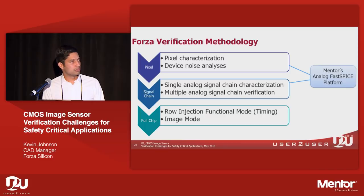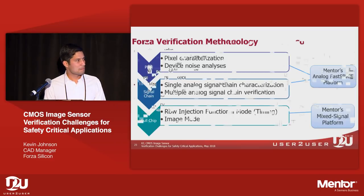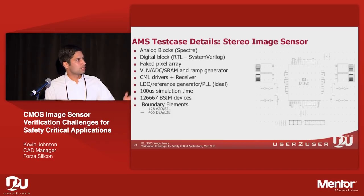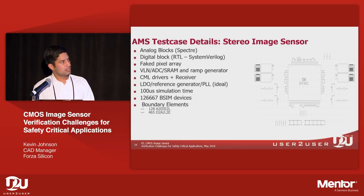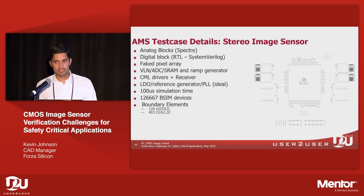And that's done through the analog fast SPICE mixed signal platform, next generation mixed signal platform specifically. The test case details here, I can just briefly say, this has both analog and digital. What we see as a company is that the digital block does not need to be simulated in SPICE. It's very functional, and we do get timing data from that functional code based on the clock coming into that digital block. So that does not need to be simulated in full SPICE accuracy.